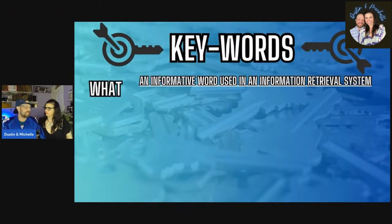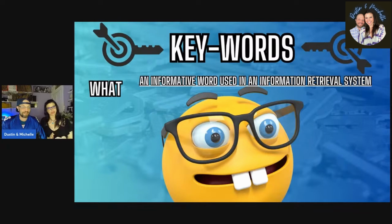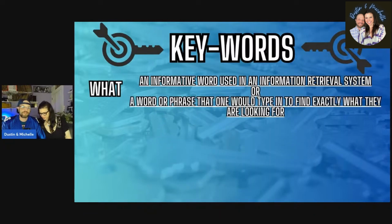So to get started, what is a keyword? Let's just have a dictionary definition. It is an informative word used in an information retrieval system. Like a little robot. So in that really informational term, what does that really mean? It's basically a word or a phrase that somebody's going to type into a search engine or search bar to find exactly what they're looking for. Like Gap jeans, size 10, red jeans, they need the red ones. So those are the keywords. The more specific, the better.